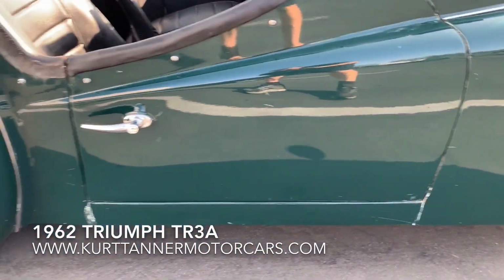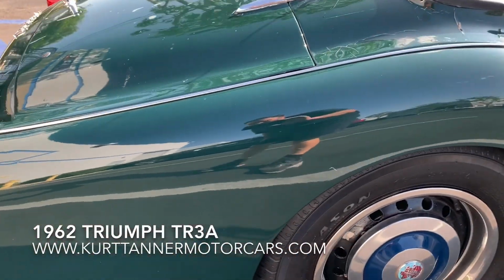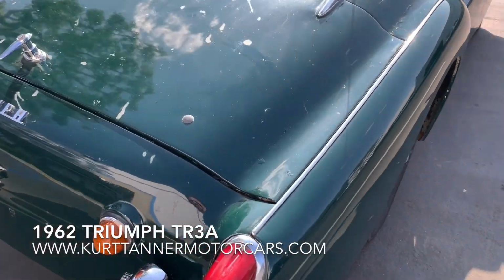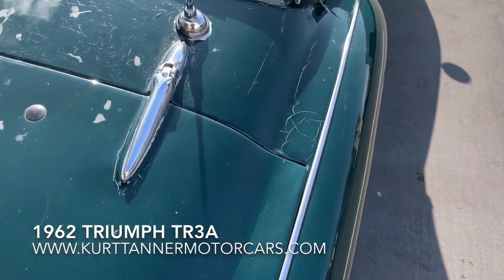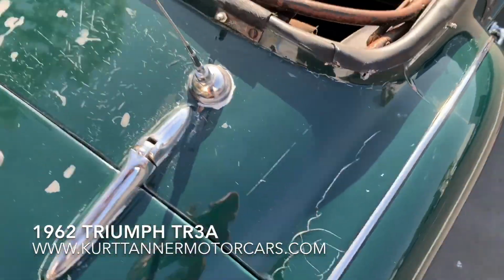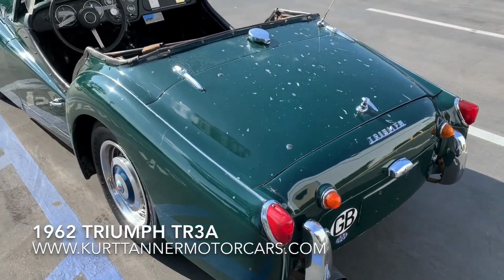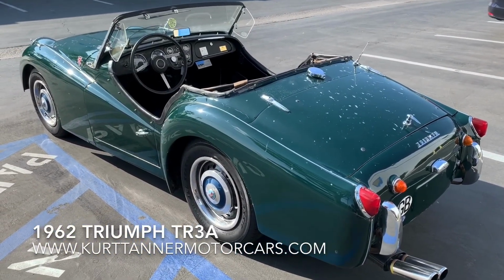It looks like it's been repaired nicely and had some rust repair done. I mean, look at this right rear fender. It's just gorgeous on the car. But when you move onto the trunk lid, you can see there's a little bit of rust lifting here. There's some paint work lifting here and stuff. So you might be able to drive it for a while and have a blast, get it mechanically dialed in and sorted out.